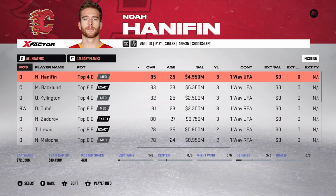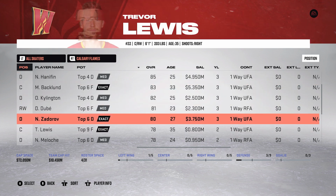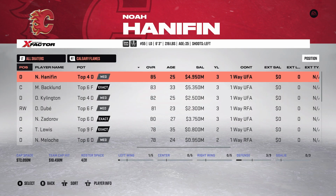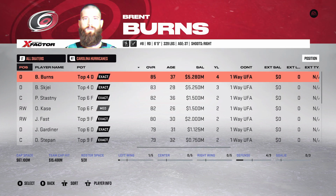Calgary Flames up next. Noah Hannafin. That's a big get. I don't see a way we don't take Hannafin here. I guess we could take Vlader. 24.81. I don't know. It's not quite good enough. So yeah, Noah Hannafin there. So far, defense can be stacked. I mean, that's just the way the draft kind of works. Brent Burns on Carolina. I think he's a guy we take and then immediately trade at the deadline.